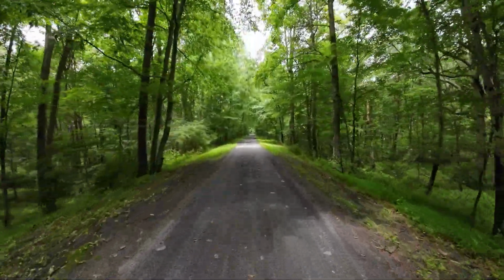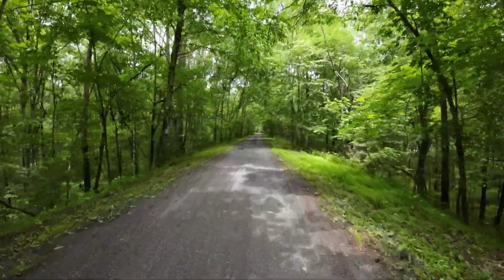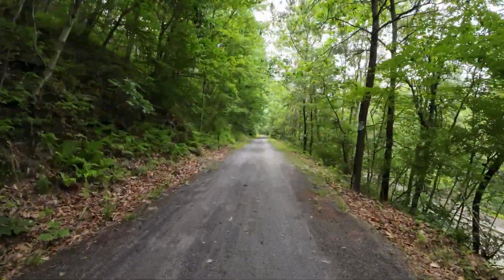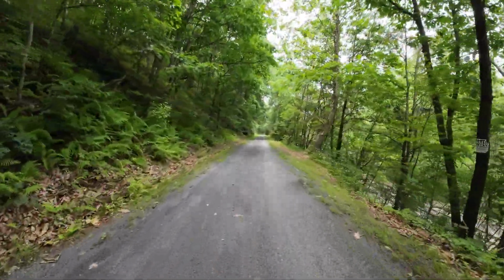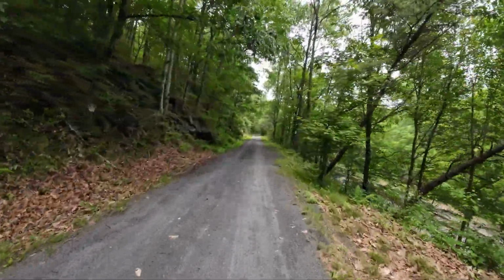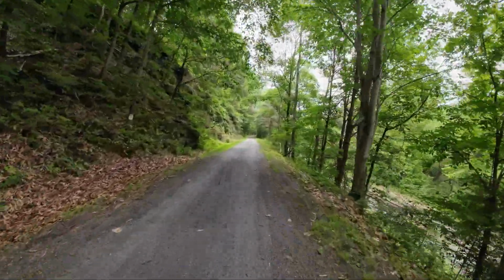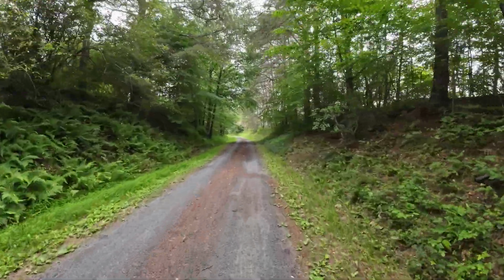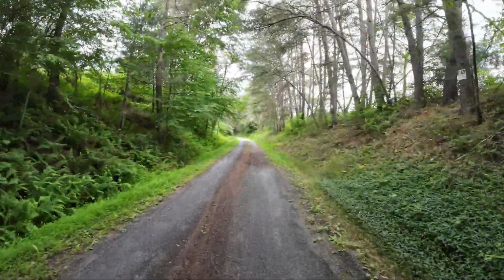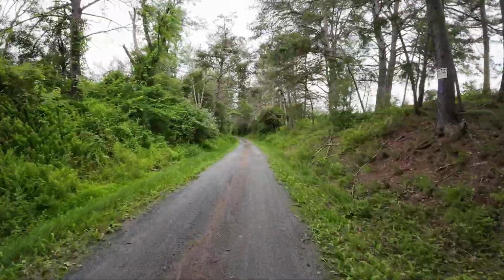So this is all new territory now, from here on down to where the bridge is, which is maybe a mile or so, I'd say. Five miles from the parking lot. So there are more geocaches along here, from here out to the bridge. Maybe I'll stop and look for them on the way back. My main goal today is to get out here to the bridge and check it out.